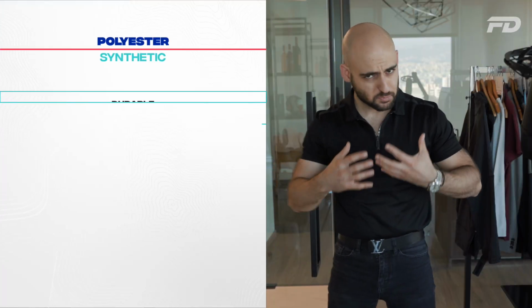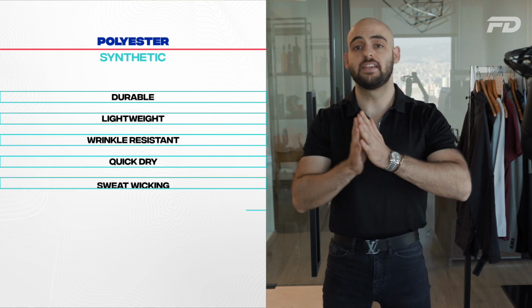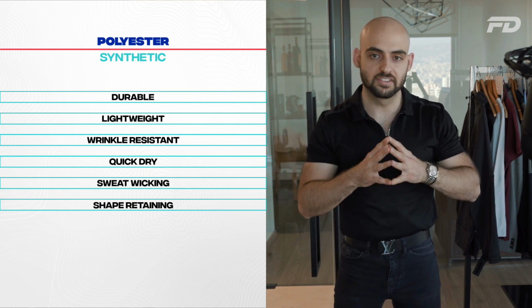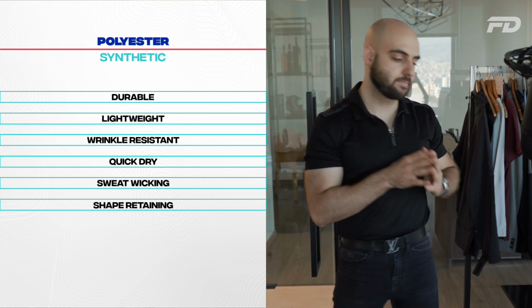Polyester itself is one of the world's most well-known synthetic fibers, and it has a lot of benefits to it. Its synthetic nature makes it durable and lightweight, unlike cotton, which can actually be quite delicate and quite thick and heavy over time. Also, it's extremely wrinkle resistant. Anyone who has owned a 100% cotton shirt knows that you need to iron that meticulously to remove all of the wrinkles. So with polyester, you actually get none of that baggage.